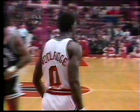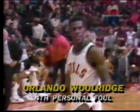Orlando Woolridge's got the rebound. It's on him. He gave a little shove. Shot missed outside. You know, I think Mitchell wanted to be out at the three-point area when he took that, but he was inside it for two. He missed the shot, Orlando Woolridge on the rebound. Now let's watch him playing on the free throw line for some missed shots. Banks will have two.